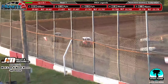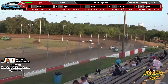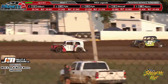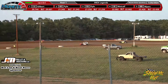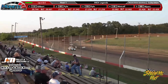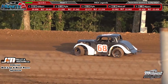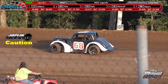Two laps in the books. Oh, what a race by Chance Gilbert, still your leader there. The 41, Peyton Pyle, in that second spot, Evan Pyle in third, double zero Smoke Metcalf in that fourth spot. Gosh, coming out here on lap number two, the number 68 of Jordan Myers spinning there between turns one and two.